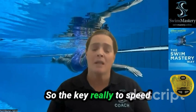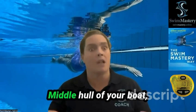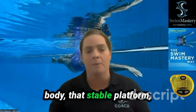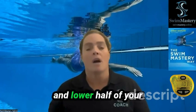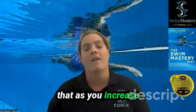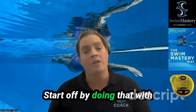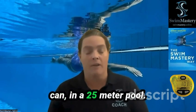So the key really to speed is building up that middle hull of your boat, the middle line of your body, that stable platform, really connecting the top and lower half of your bodies, and then maintaining that as you increase the tempo on your sets. Start off by doing that with really small distances. So starting off, if you can, in a 25-meter pool.